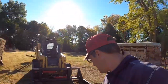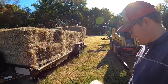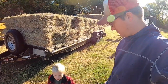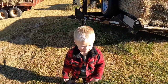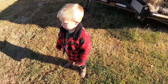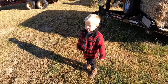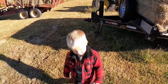You ready to go to Pawpaw's? Take a load of hay to Pawpaw's, Cade? Yeah, in the blue truck. Oh. Yeah. You like the blue truck, don't you? Oh, really? At the road? Yeah, we're going to go really fast down the road. Yeah. But we don't want to throw all the hay off, do we? No. No, that'd be bad. House. Yeah. Okay.